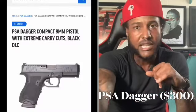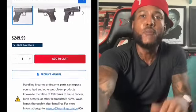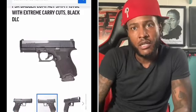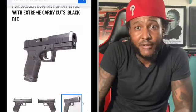And this one I'm gonna start out with, maybe you couldn't guess this, but PSA Dagger. Honestly, with these now, you can see they're $250. If you're buying just the pieces, like the slide upper or the lower, I got a lower for $50.